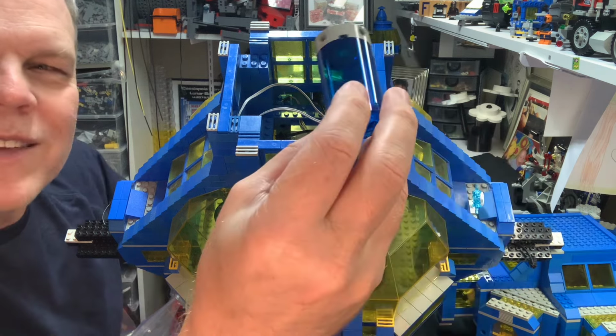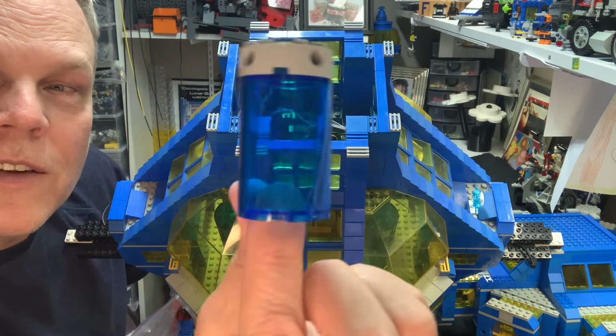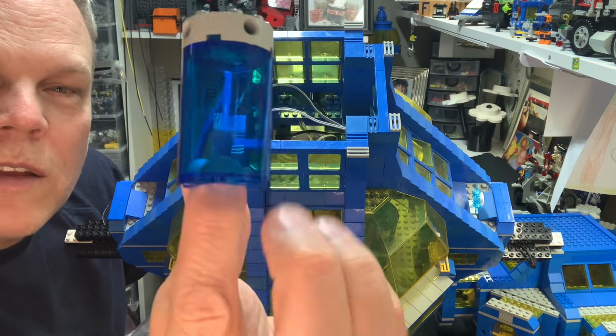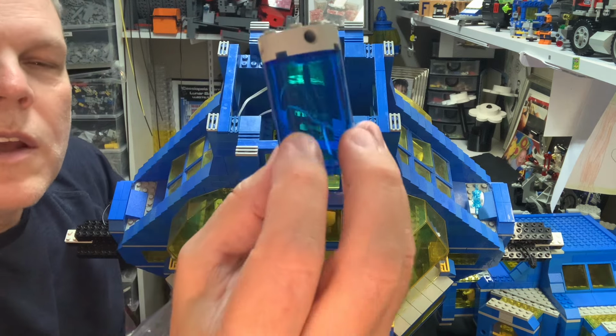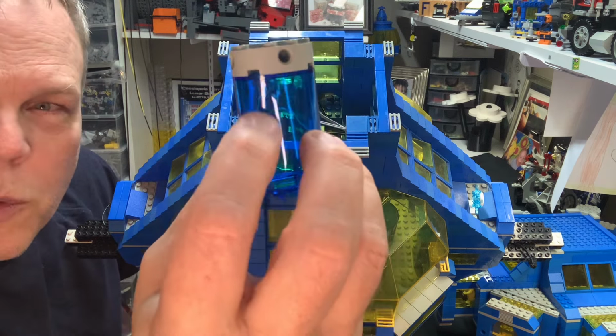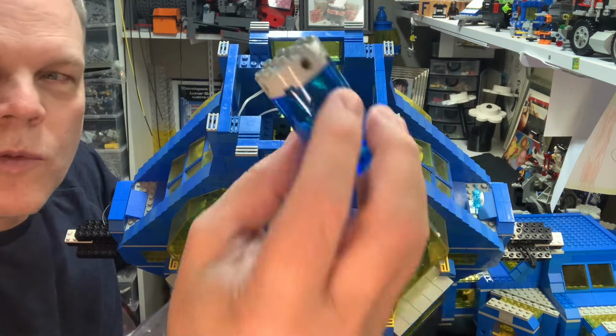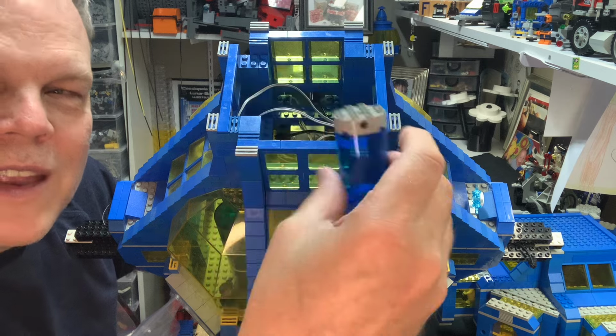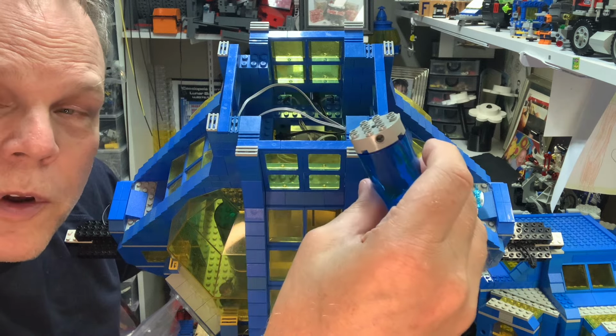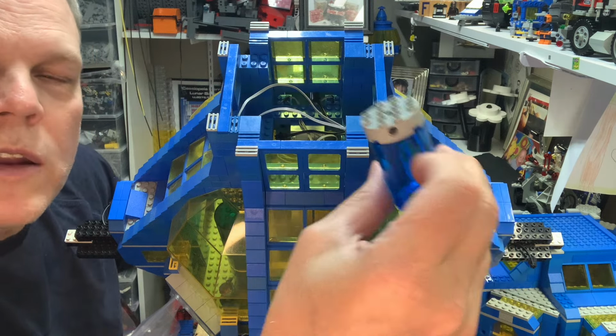We're not advanced enough for that. So I thought it needed elevators, and I was going to use the trans dark blue because, again, these pieces came in the Space Police 3 sets. So I got lots of those. And the shorter ones, the 5 high ones, came in the Explorians. So I wanted to use those, again, because Explorians and Space Police 3, you know, not bad.